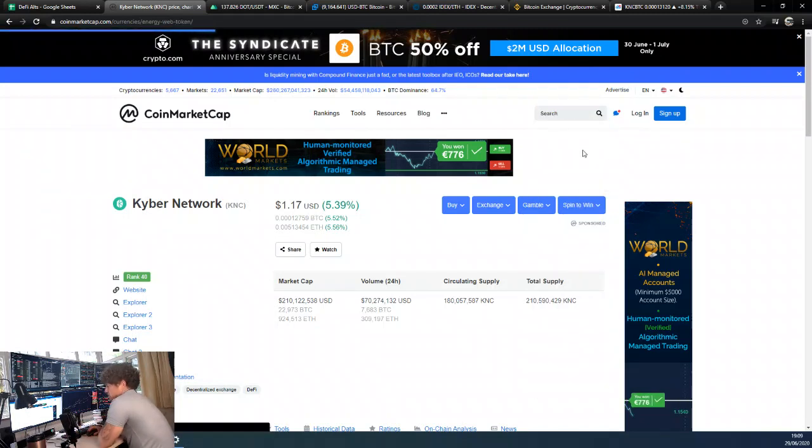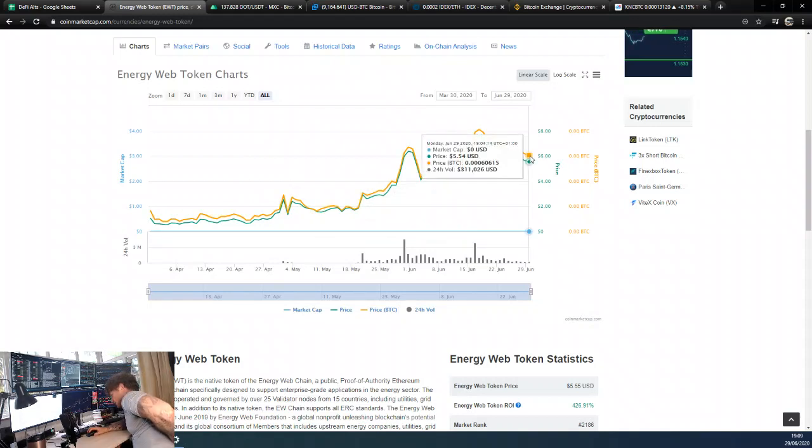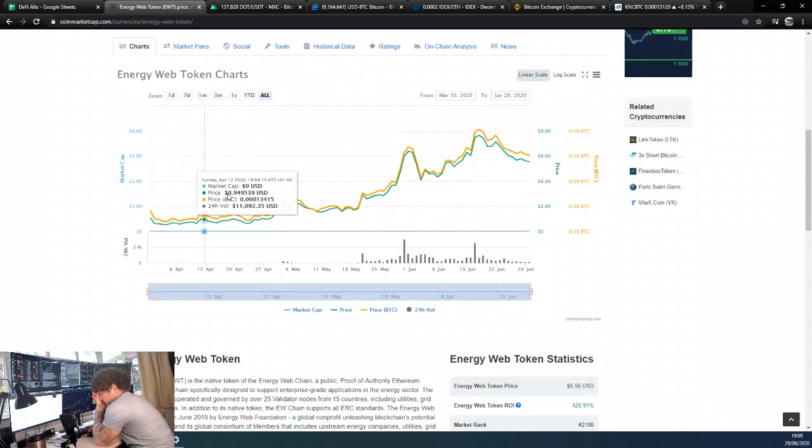Energy Web Token. Down today. This is the chart, the 3-month chart. This is all its life. So this is another new one, and it's just been up and up and up, starting off around 50 cents and currently at $6. So that's a 12x in a few months.